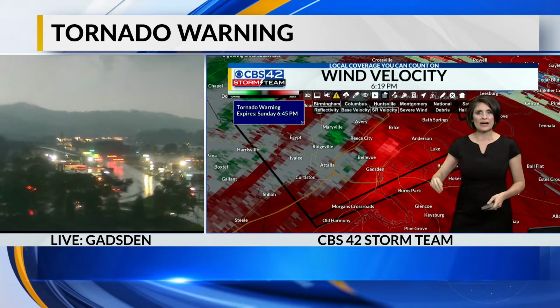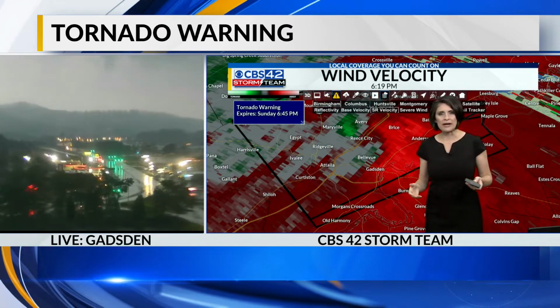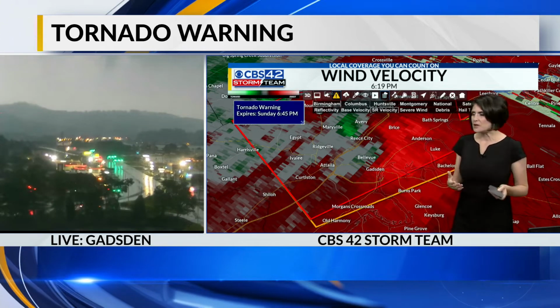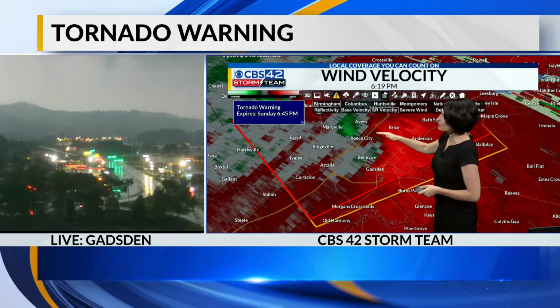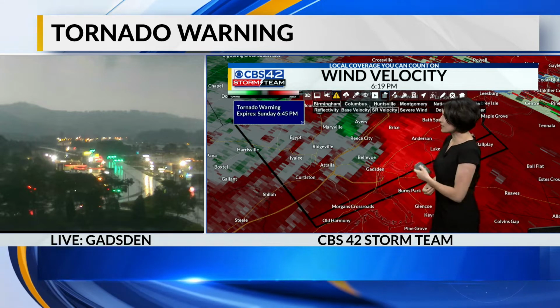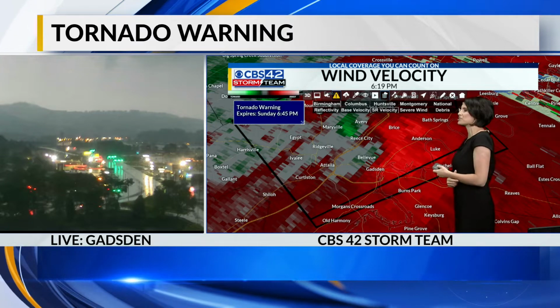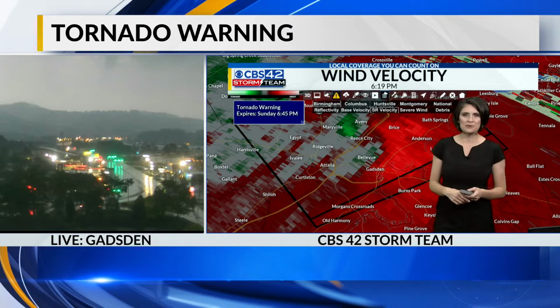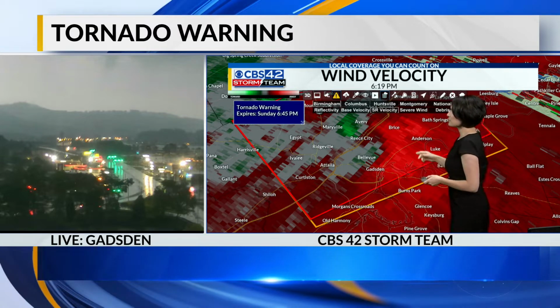This is in Etowah County. So if you're just now joining us and you're thinking, well, it's not really raining where I am, or it's not too stormy where I am, where is this? This is going to be near Reese City, just to the north of Gadsden there. So again, this is going to be Reese City. You can see our Gadsden Tower cam there. It appears as though it has frozen, unfortunately. It may have taken a little bit of a power hit, or it could just be the internet. Right now, I wouldn't be surprised.